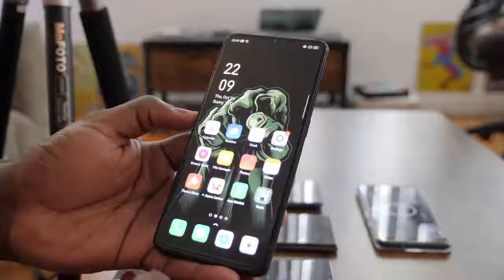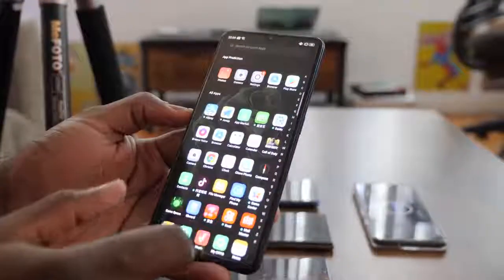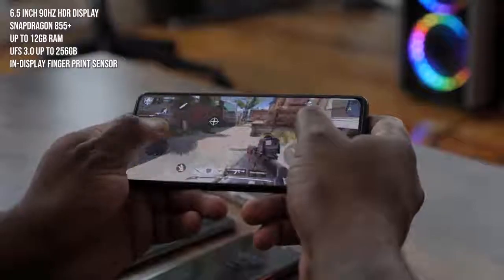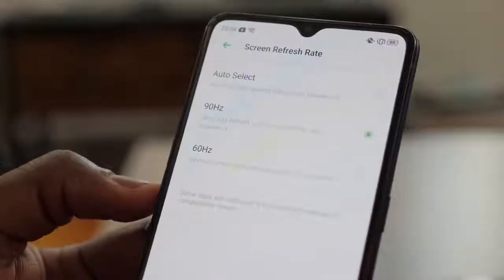Now, this is powered by the Snapdragon 855 Plus processor. So in terms of gaming, this is the device that will do a lot of gaming for you. Up to 12 gigs of RAM, UFS 3.0 storage. So when playing games like Call of Duty Mobile, you're getting really fast, smooth gameplay. And that's coupled with the 90 Hz refresh rate of the display, which can be locked at 90 Hz. So you do have that built in, which is great.